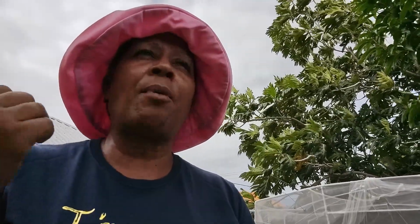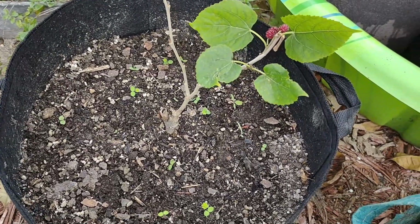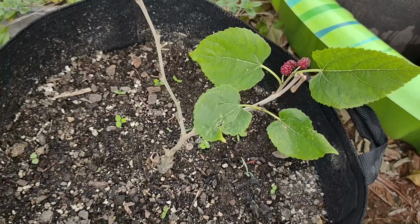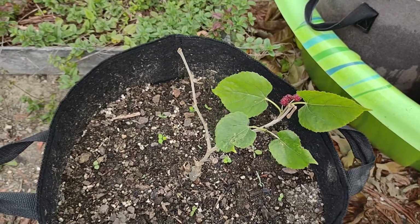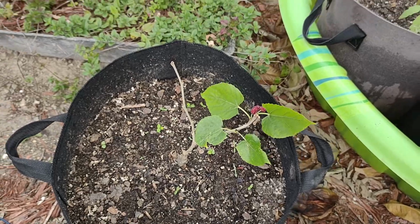But what I did buy quite recently to add to my collection, I want berries, I like berries, was mulberry and blackberry. So let me just show you those. So this is the mulberry. It's been a couple of weeks. It seems to be thriving. Had a couple of berries on it already, but nothing I could eat. I just got to keep nurturing it. It was a small bush, but it should really bear in about a year or so.